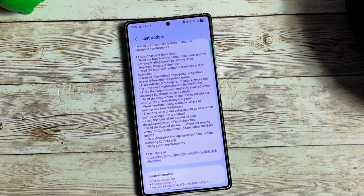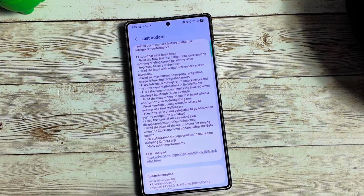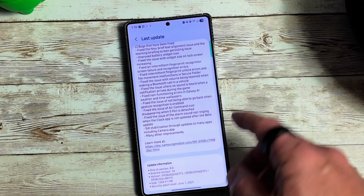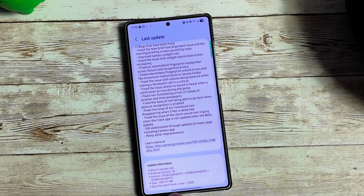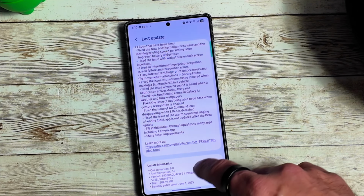And then we have some software stabilization throughout the updates, many apps, including the camera app, and many other improvements. So if you're having any problems with the camera, those should have been fixed. Once again, I did say this is ZYF3. It is 1.2 gigabytes, and it does have the June 1st, 2025 security patch.